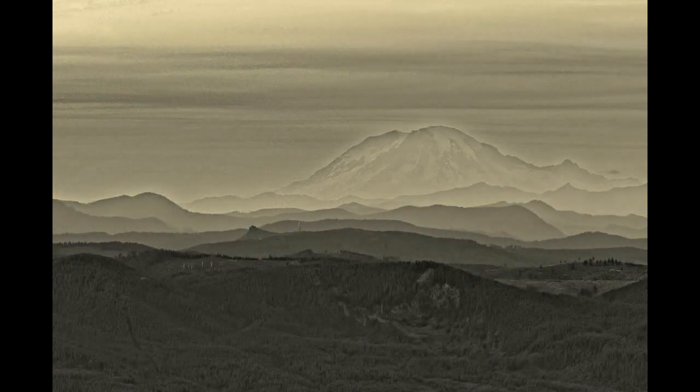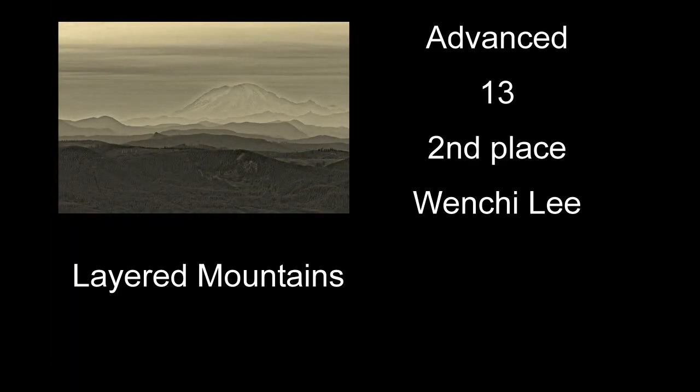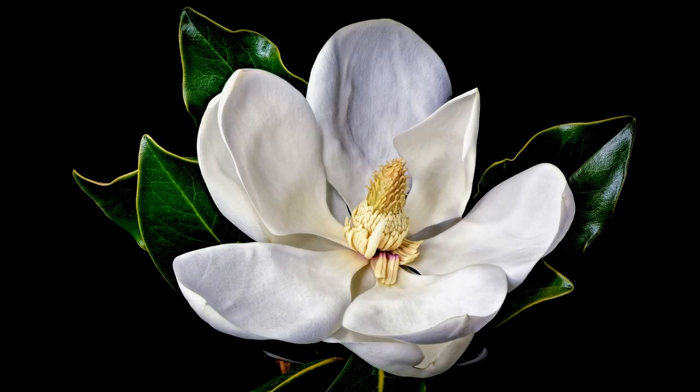Next photograph in the advanced category is Layered Mountains. That is the second place photo. That's by Wenchi Lee. Very nice processing on this. It's a beautiful photograph that could pass very easily as a nice watercolor or painting.